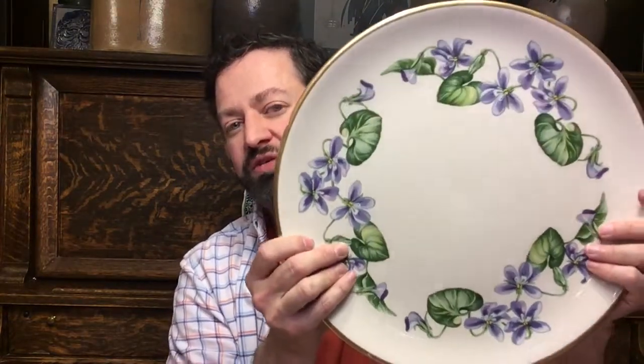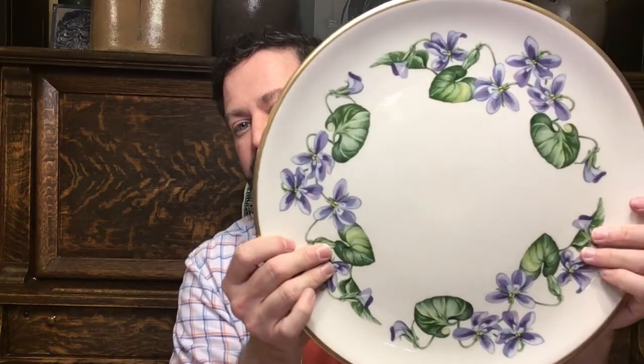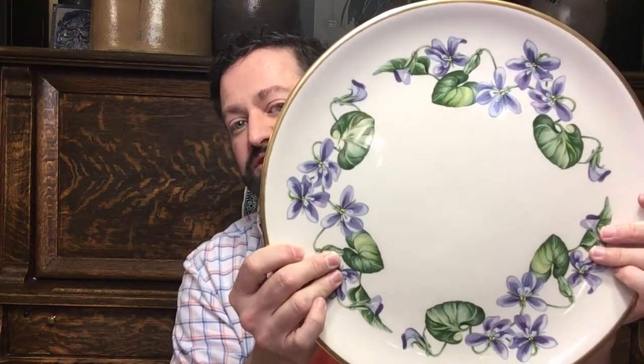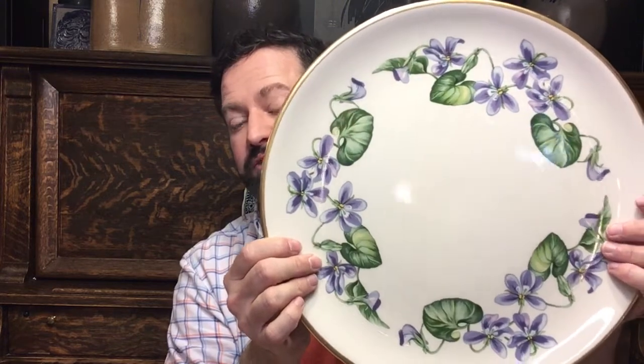So I don't know exactly what I'm gonna do. I'm gonna look at some of the other pieces that are available for sale, but right now there are only two pieces on Etsy in this pattern even available for sale. I don't know if that's because it's not a popular pattern, but it is Franciscan.